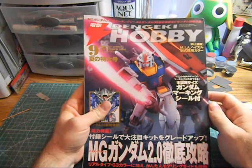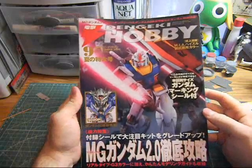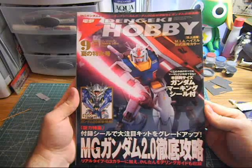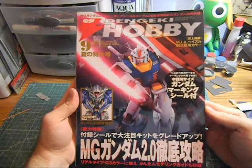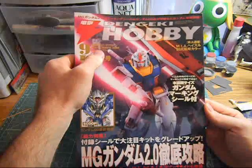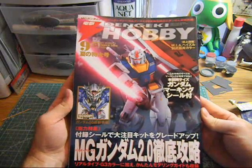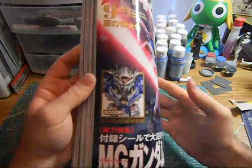I used to have a subscription to Dengeki Hobby and Hobby Japan magazine. Now when you're not living in Japan, this is actually kind of pricey. I mean, you're paying about, depending on the exchange rate, between like $12 to $16 for a magazine that's only maybe just under 1,000 yen. So with the exchange rate the way it was, it's kind of crappy. But these magazines are really darn cool.